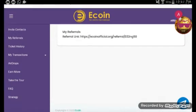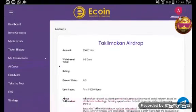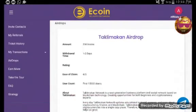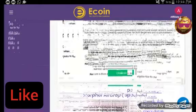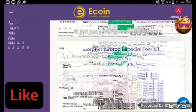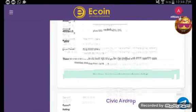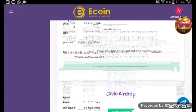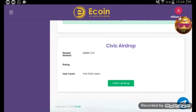You can grab your referral link here, just copy it, then paste it on Facebook, Instagram, Twitter, and so on. Invite friends from your Gmail, invite friends from your workplace. It's as simple as that. So that's all you have to do. You have so many airdrops.